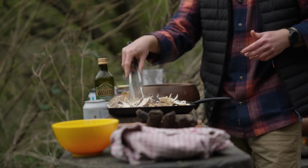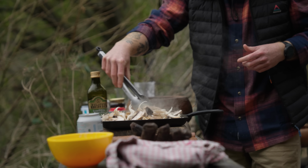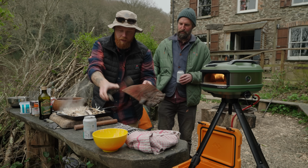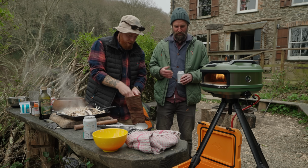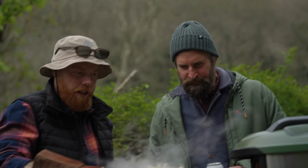So if you're using a conventional oven at home, whack it to its full temp because we want the mushrooms to sort of crisp on the edges. Pizza ovens often cook at such a high temperature, don't they? Yeah, which really helps with sealing in the flavour. So we get that back in.